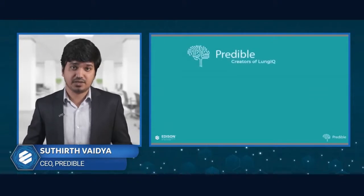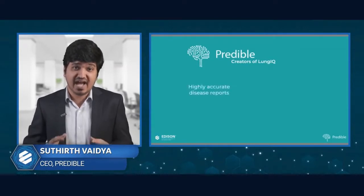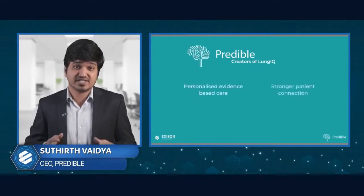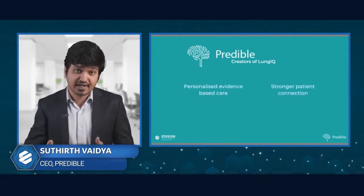We are Predible, creators of Lung IQ, applying artificial intelligence to generate highly accurate disease reports with deep visual representations. This creates personalized evidence-based care with stronger patient connection.